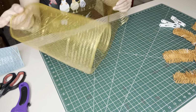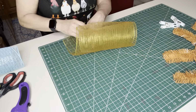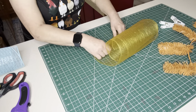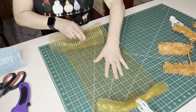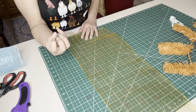So you can go at it two ways. You can put it on the right side or the wrong side. I am going to start on the wrong side and I'm going to turn it over 1, 2, 3. So what this is doing is basically getting rid of your raw edges so that it's not going to stick out and be grabbing everyone's hair as they walk by. Ask me how I know.